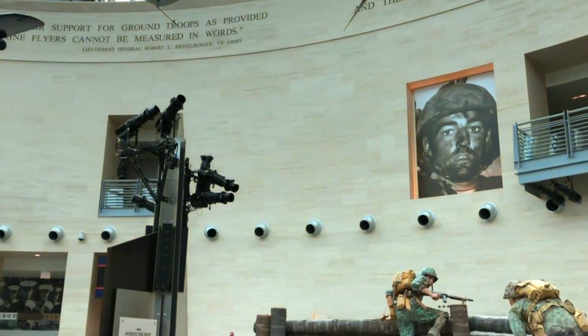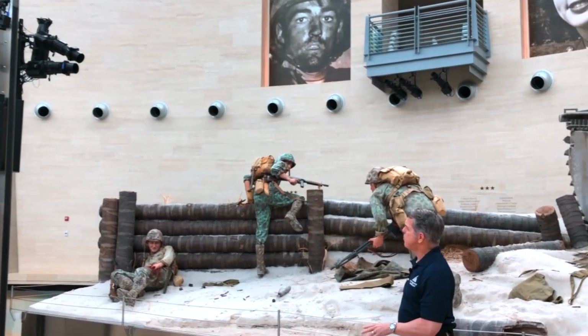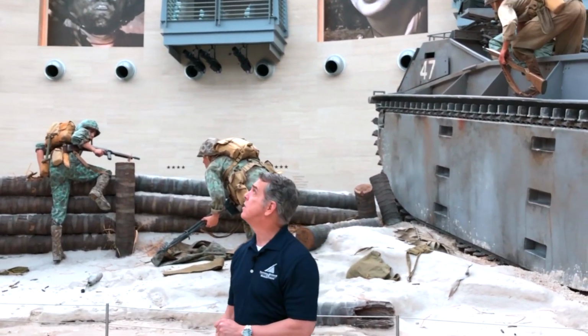This aircraft has been on display. We put this aircraft up on display after the museum was completed, so that was quite an operation.